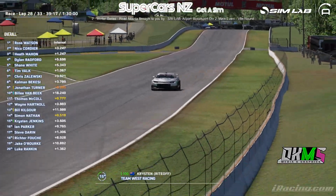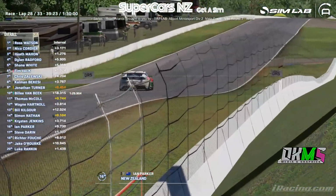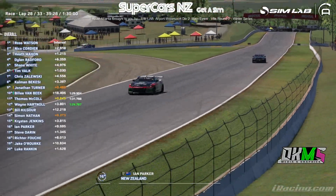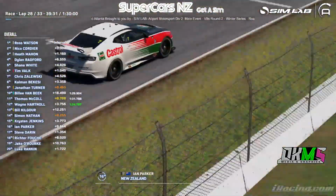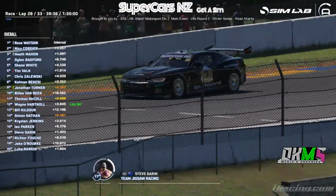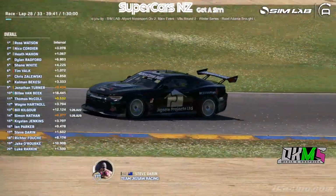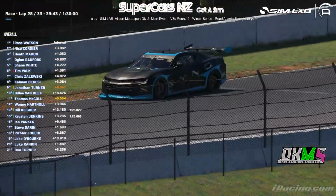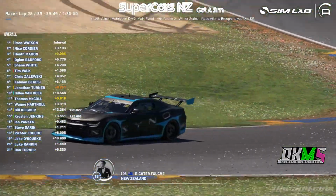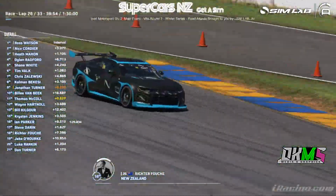Right off Jenkins, race room. 15th, Ian Parker, 16th spot. I just got to take a call, Wayne. Yeah, no, you're right. Steve Down, 17th. It's all good, I've got an eye on the leaders. Richard Fouché. It's pretty mean looking livery there. Currently 18th spot.